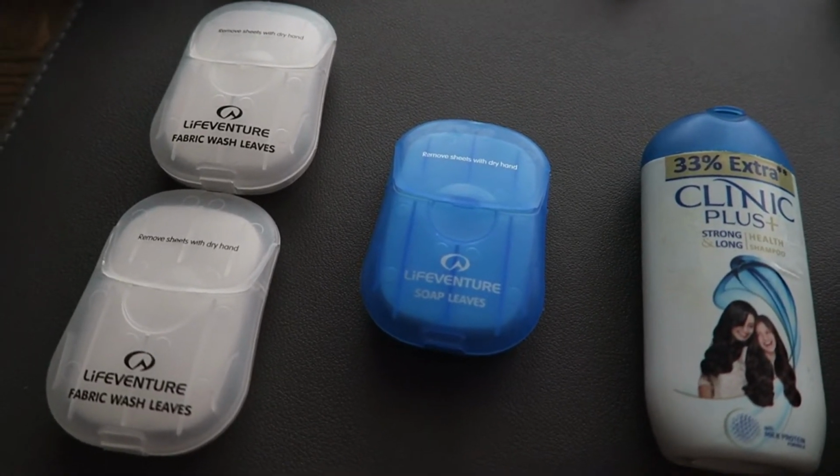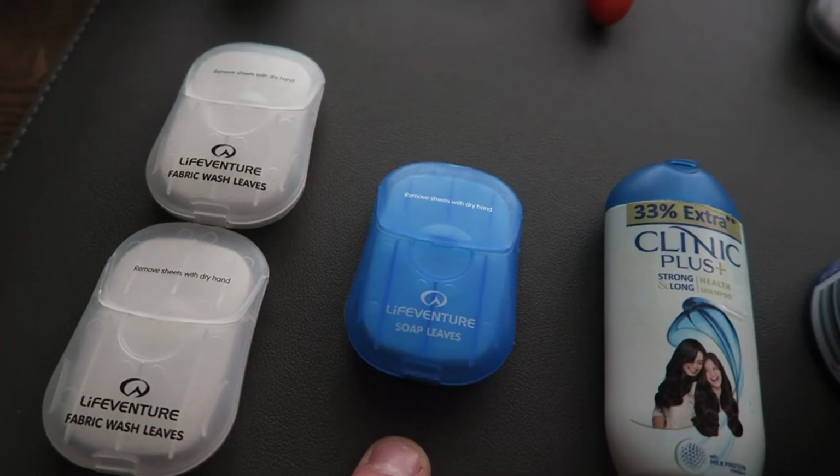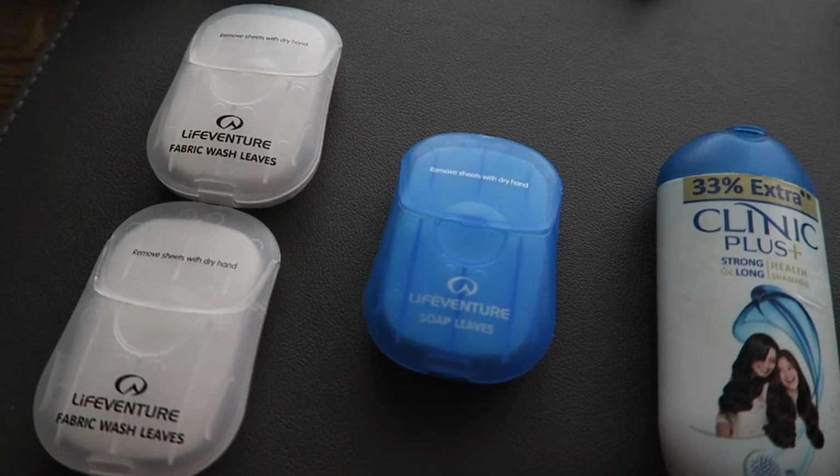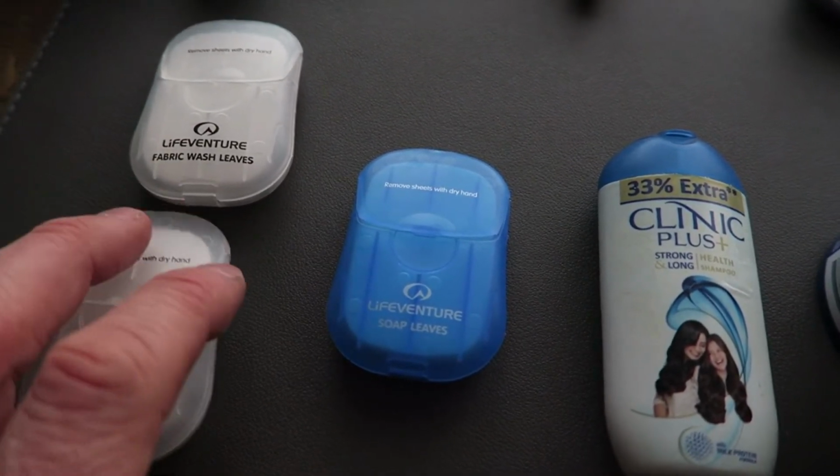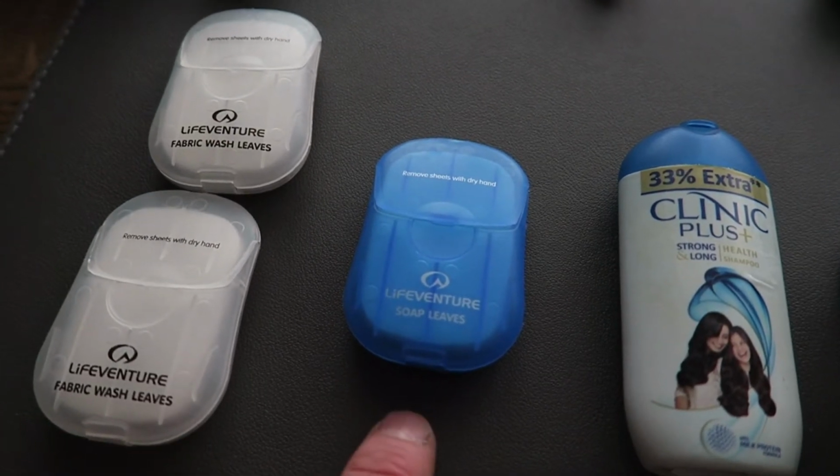The next item is some soap leaves, just washing your hands on the go. If you're in a place where there's no soap, then you can just grab this out of your bag and just use it. The leaves are so small, and because they weigh nothing and they don't take up any room in your bag, they're really worth carrying.